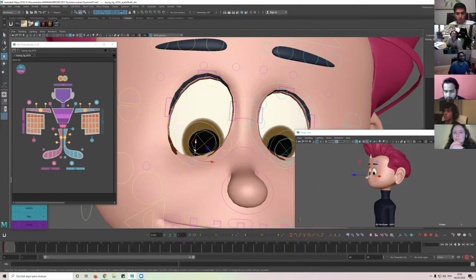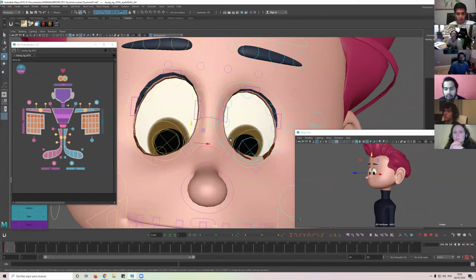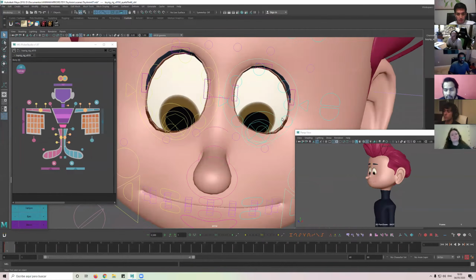This is toy stuff. I don't really understand these eyelids. They're so strange. See, the geometry is very clunky. Anyway.